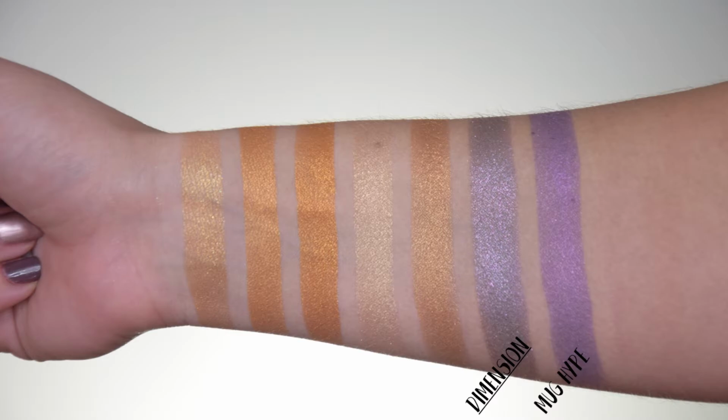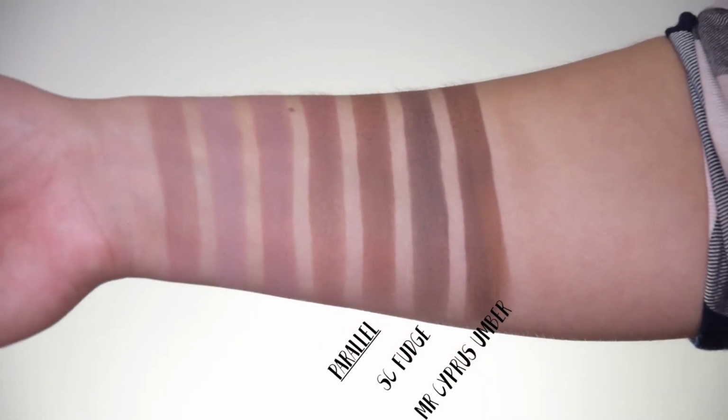purpley silver base with a ton of glitter on top. The glitter is mainly hot pink, and I find it a very beautiful and quite unique shade. I compare it here to Makeup Geek Hype, which is a foiled shadow with also some glitter in it, and it's not exactly the same, and I don't have a dupe for Dimension. The next shade is Parallel.